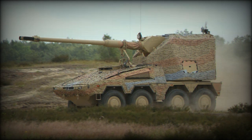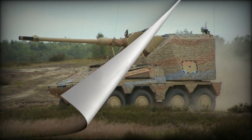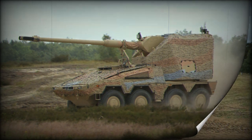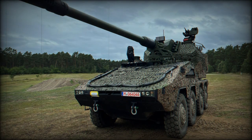A lifting system is installed at the front of the turret. It allows the crew to reload magazine from outside of the vehicle. Essentially, this artillery system can be adapted for a lighter gun, such as a shorter 155mm L39 or even 105mm gun. The Boxer RCH-155 has an advanced fire control system.